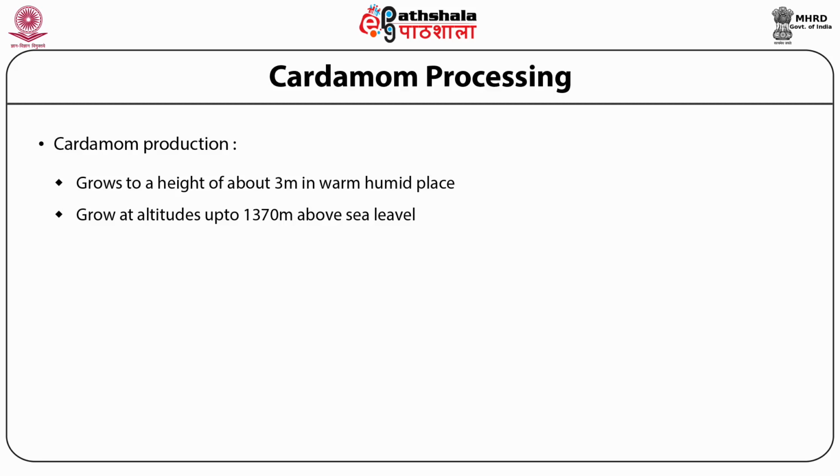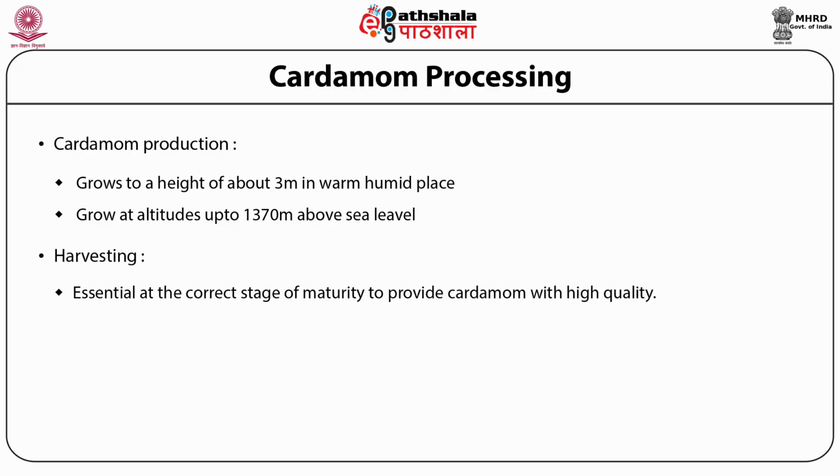The first crop of seed capsules is harvested in the 3rd year after planting. In India, the plant flowers in April and May and continues until July and August. Harvesting at the correct stage of maturity is essential to produce high-quality cardamom capsules. The fruits should only be harvested once they are fully ripe and mature.